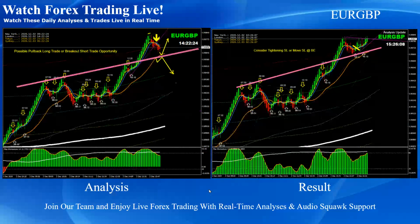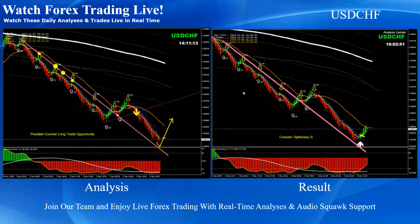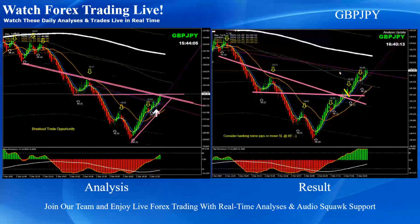And euro pound, pretty straightforward pullback long trade. Pound dollar Swiss franc, this was again a counter trade, as we explained to our traders, beautiful pullback at the counter long trade. As soon as the price hit the orange EMA, we announced to consider tightening the stop loss, because this is the counter trade. Counter trade, anything, as soon as we see some rejection, we just get out. But again, this was the beautiful counter long trade on dollar Swiss franc.